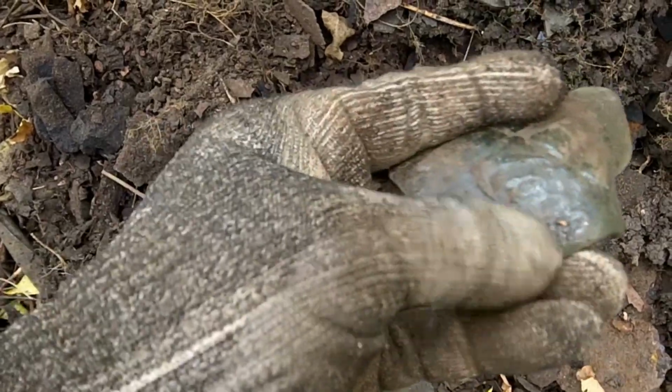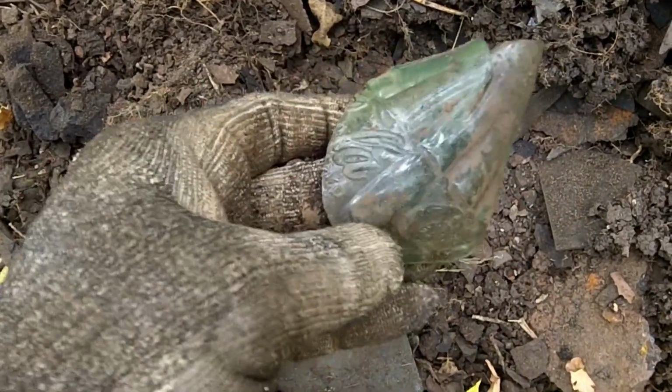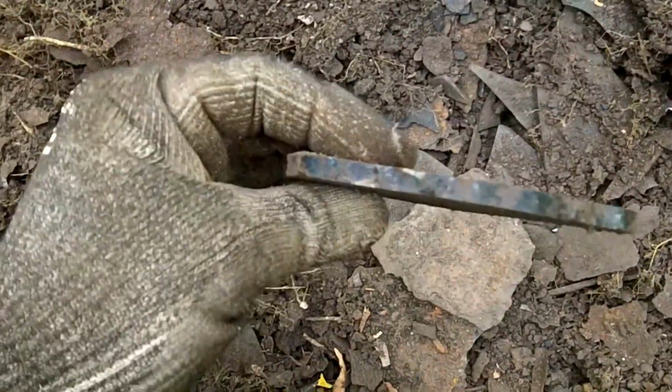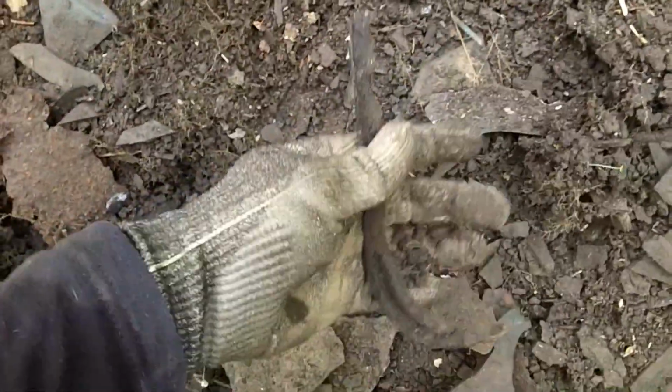There's an old Coca-Cola. All this glass. That's pretty thick stuff to be window pane. I don't know where they would have used that at. I got my cut-proof gloves on, so I'm good. Interesting.